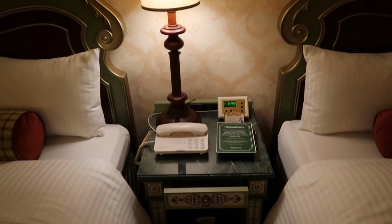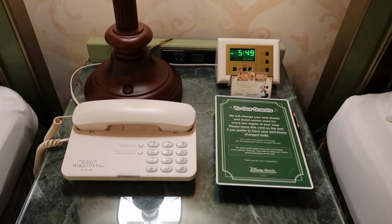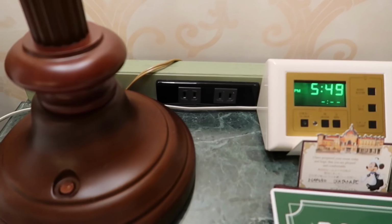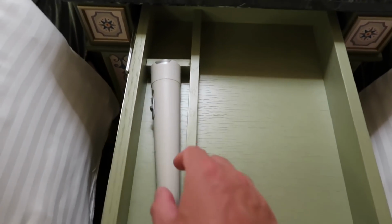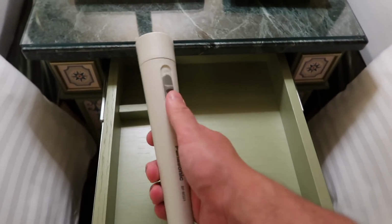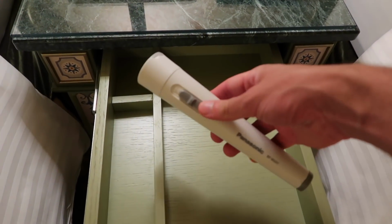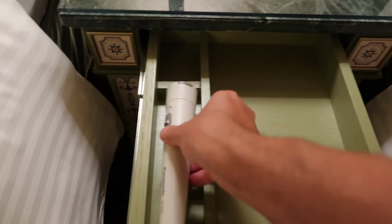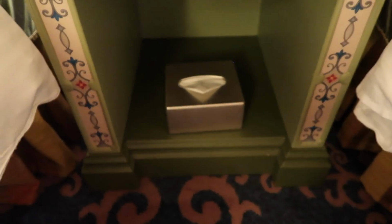And in between the beds, you have your phone. And there's more outlets here, more plugins, the 2-prong. Charge your phones and stuff. And inside here, this is an emergency flashlight in case during an earthquake or something where you need to be evacuated and the power goes out. And just more tissue down there.